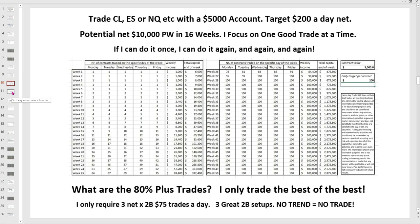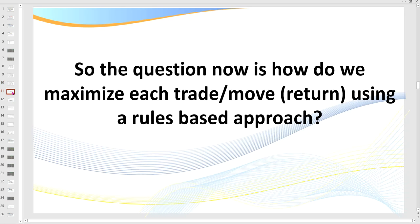Now your income goal may be nothing like that, traders. You might have a goal of only earning an extra 25,000 a year, 500 a week. Your goal may be to be earning $30,000 or $40,000 a week, but it's important you set a target. But you've also got to push yourself, traders, and you've got to put the work in and really work out what you really want to be earning. So the question now is, how do we maximize each trade, each move, using a rule-based approach?